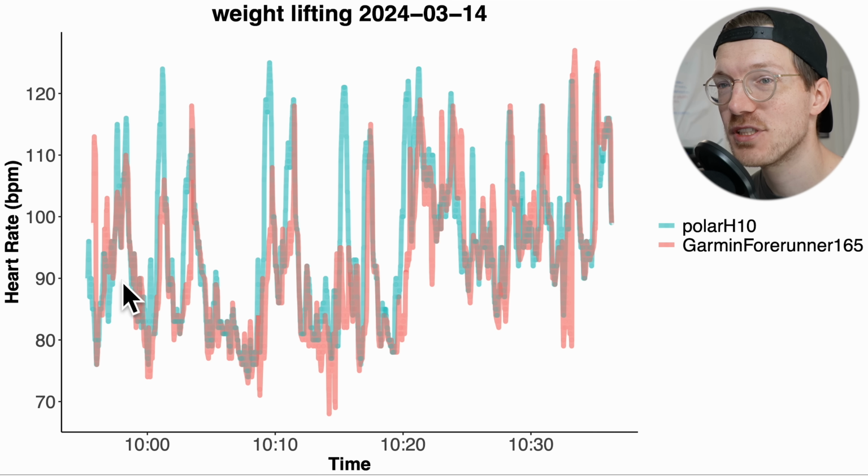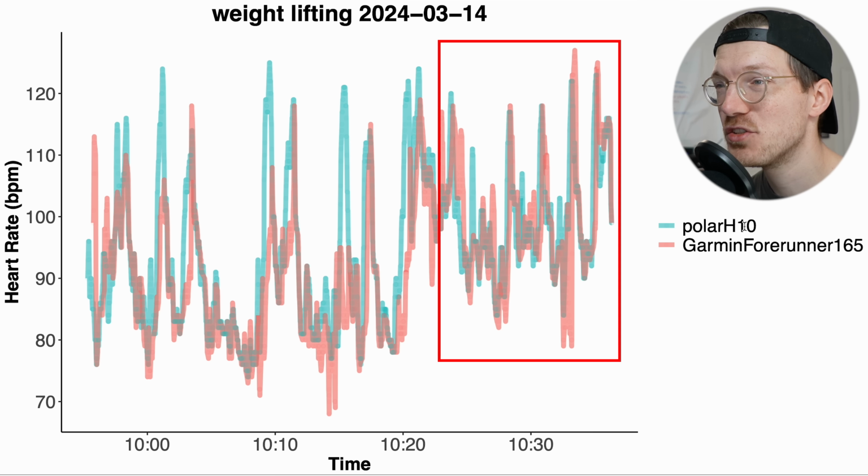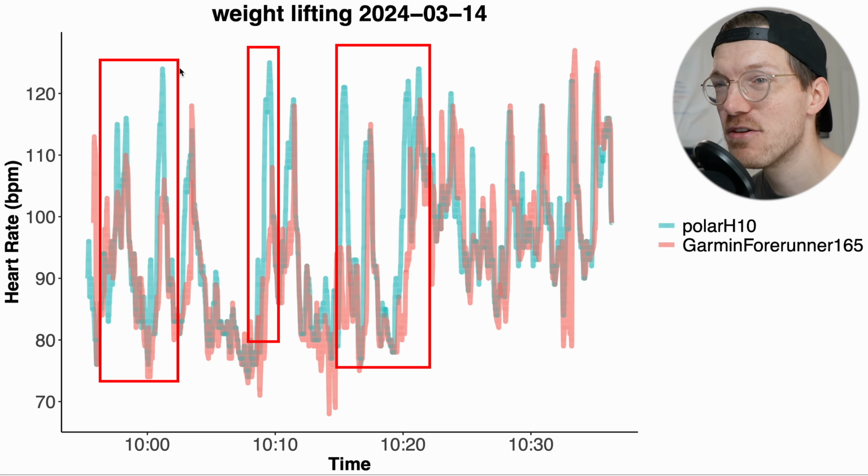And here we have the first example weightlifting session, where we actually see that some of the peaks in my heart rate were detected, but some were not. So near the end, more peaks were detected, but especially in the beginning, many of the peaks in my heart rate were missed. So during all these peaks, I was doing a set of an exercise, and just that increased tension made it really hard for the Forerunner 165 to detect my heart rate accurately.